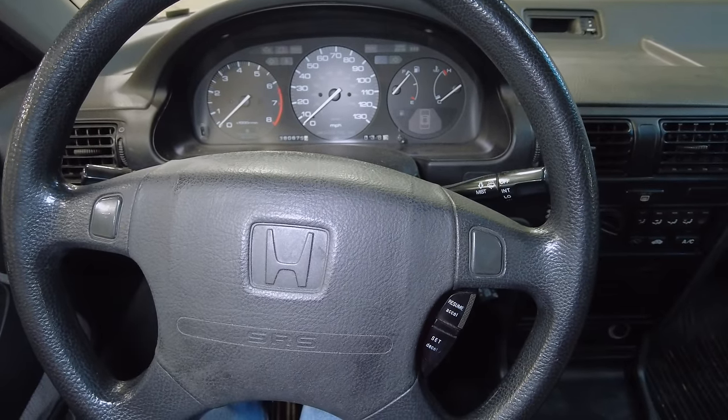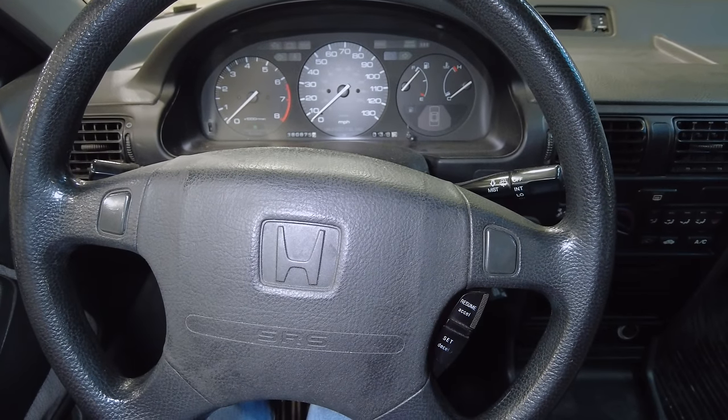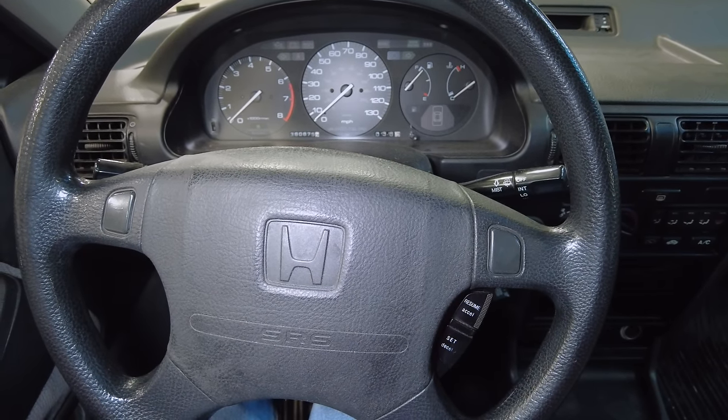Simple life. But nonetheless, why is this here and what's wrong with it and how has it lasted for 380,000 miles? Let's get this thing up in the air.